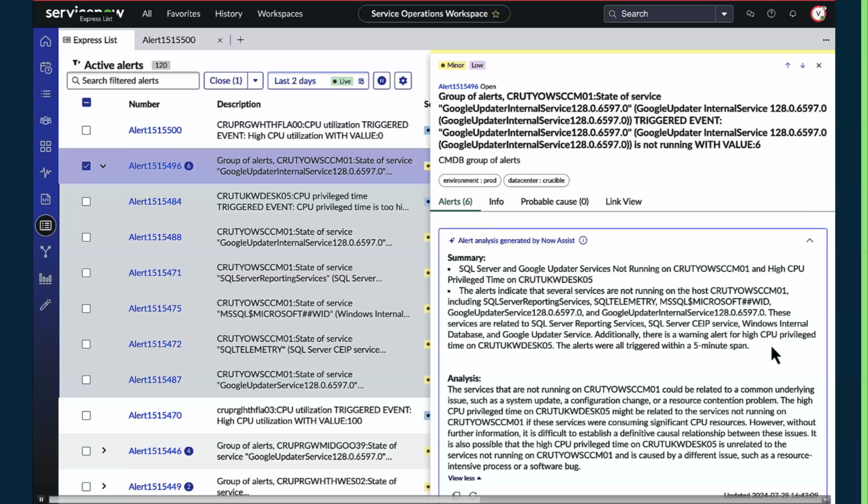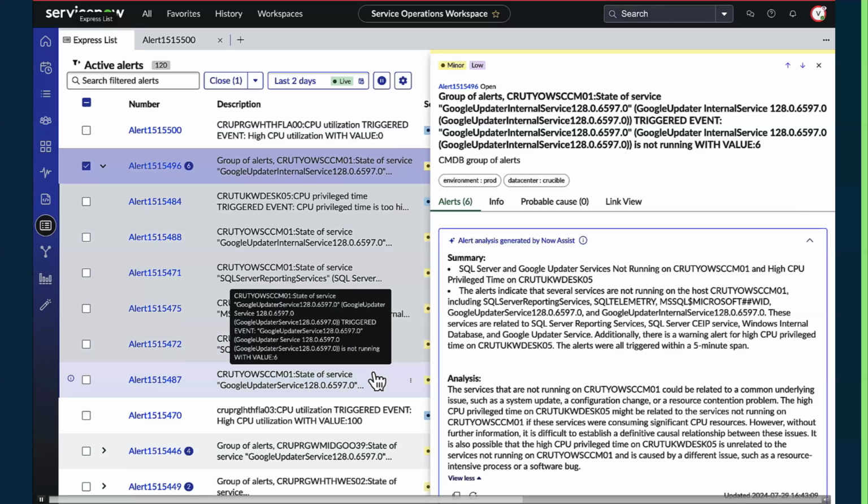And so this alert analysis of a group of alerts is extremely important because it allows you to more quickly understand the impact of the alert group without having to manually analyze each of the individual alerts to understand the impact of each single alert that has been grouped together.